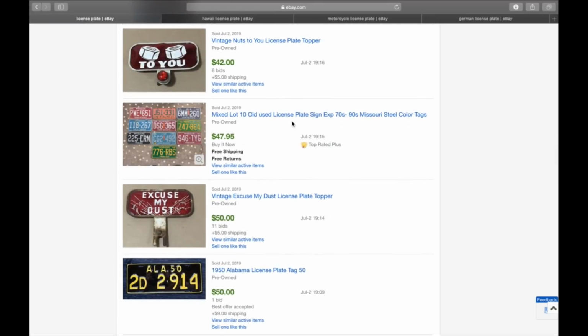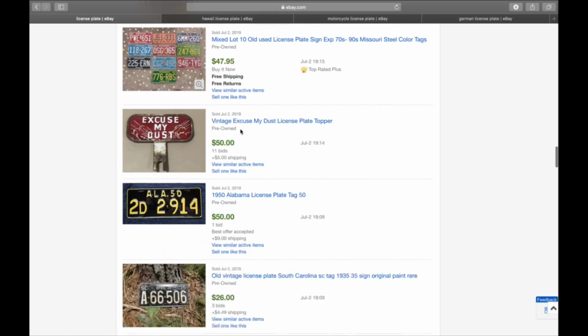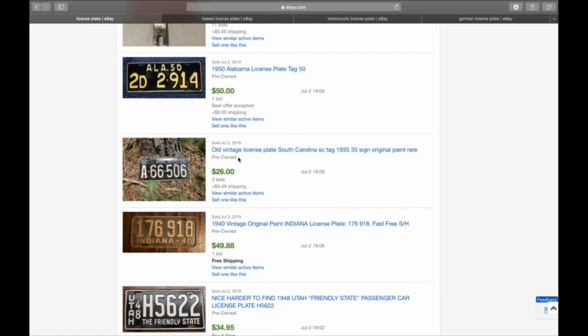Here's a lot of older ones, 70s and 90s, Missouri. So they're all just standard tags from the 70s, 80s, and 90s, but they got $48 for them out of 10. So almost $5 a piece. You can see as an individual, they're not worth all that much. Here's an old 1935 South Carolina tag. Very, very old, terrible picture, but they got $30 all in for that.